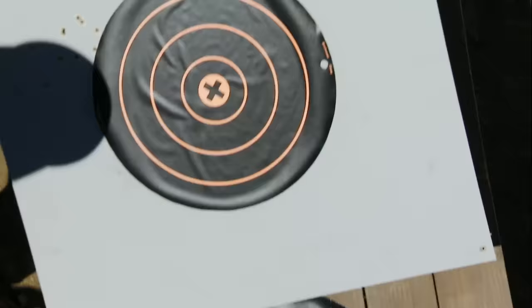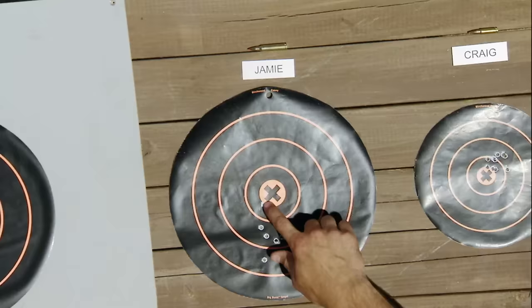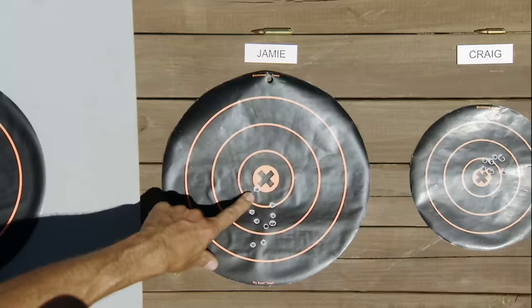It was certainly off the mark. Okay, moving on to Jamie. Again, nice group. Yeah, not bad. 1, 2, 3, that's 2, 4, 5, 6, 7, 8, 9. And one in the bull. It's good shooting, just a little elevation. Wow. You know, he's having to hold and try to figure out what it looks like down there at 100 yards. Right on. Okay, Craig.